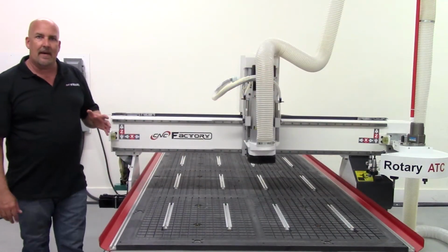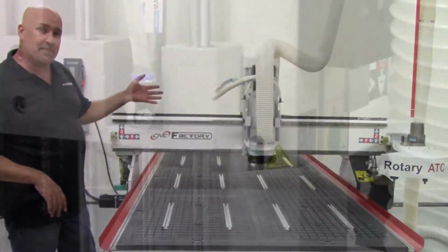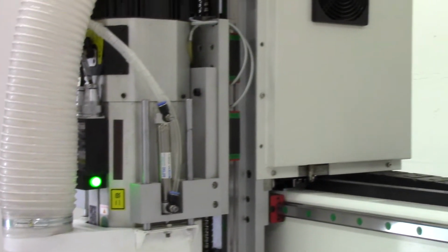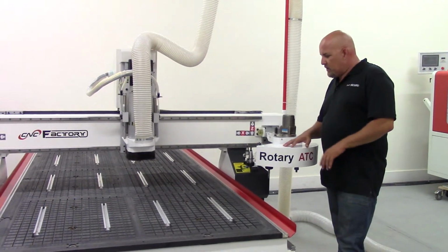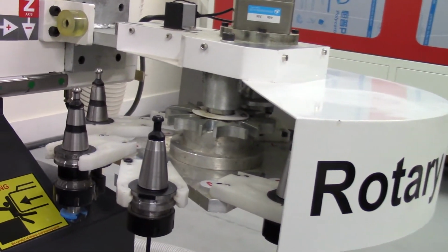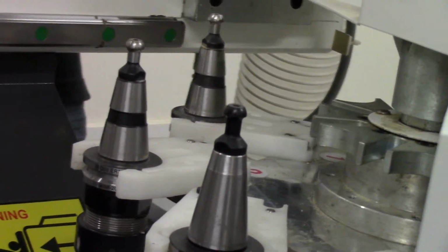Another feature that we have standard on our Viper and our Sidewinders is a very powerful 12 horsepower ATC air-cooled spindle. Of course, dust collector hood. If we come over here, it also has, on the Sidewinder, the rotary tool changer, latest technology, 8 tools. Again, it goes and flies with the gantry. So the tool changes are within 8 seconds, allowing some of your toughest processing tasks to be done very efficiently.